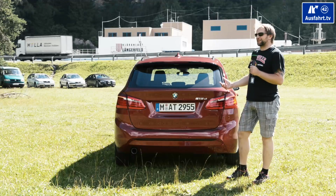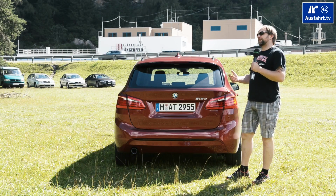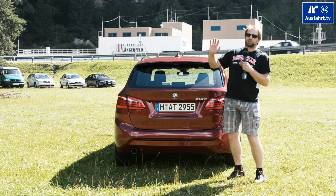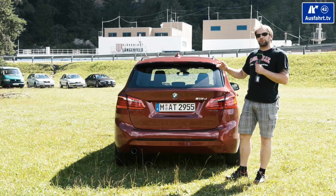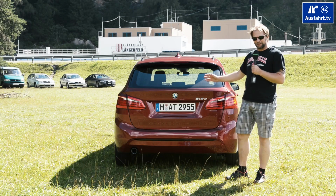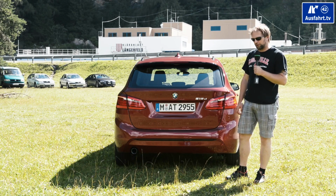Spacious, a lot of space, but can we really store stuff in there? Most cars are really big, but then if you want to load anything in there, it says, well, just 200 kilograms. Not here. The Active Tourer allows you to store up to 620 kilograms inside the car. And I say, wow, 620 kilograms, that's a lot.